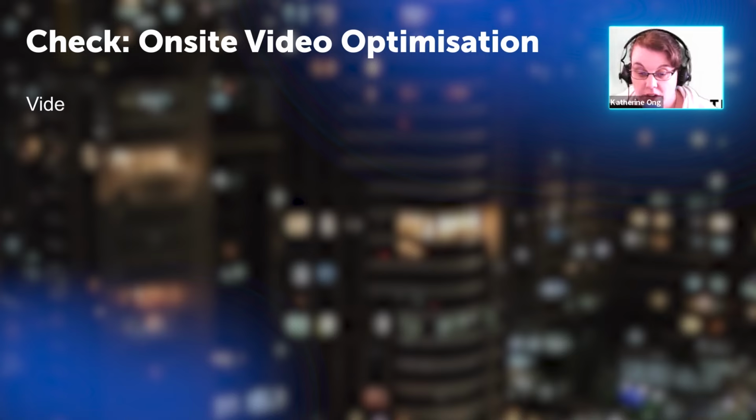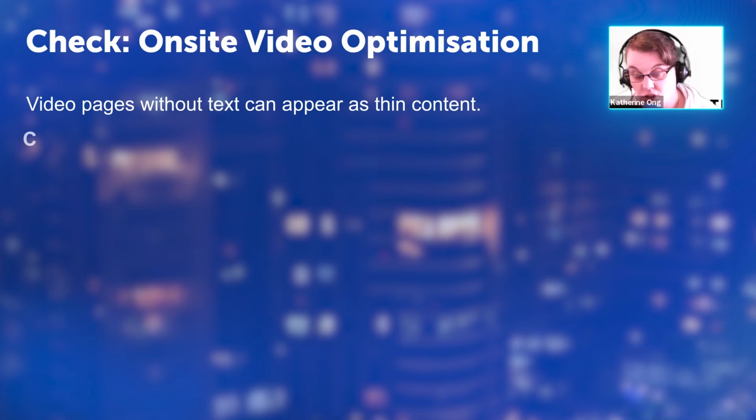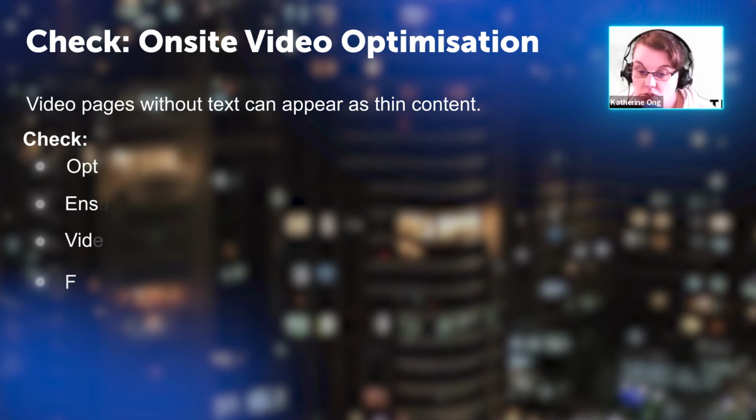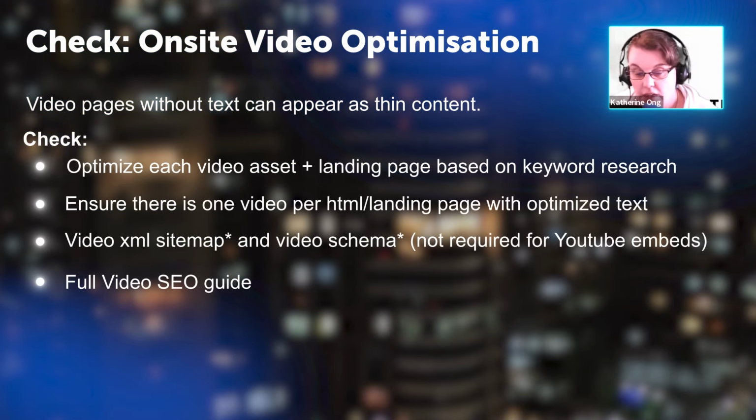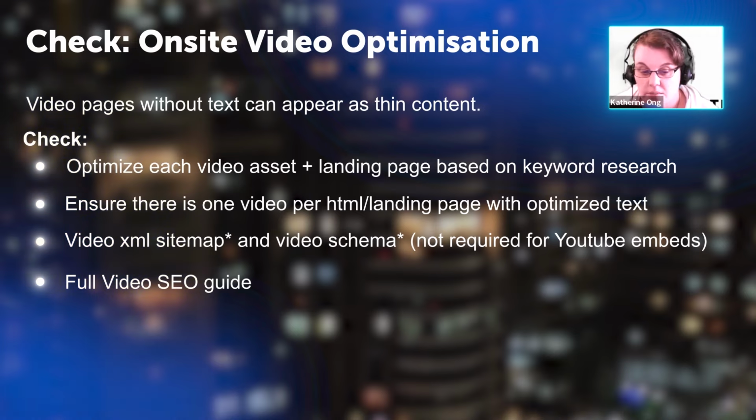Video: if the site has video, those pages could appear as thin content if there's no text, just the video. You need to make sure there are landing pages with actual copy. Maybe there's a transcript of the video. You can also upload a video XML sitemap if you're not using YouTube embeds. I have a full video SEO guide on my website.